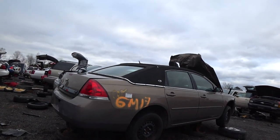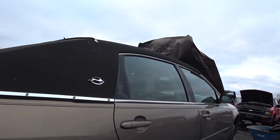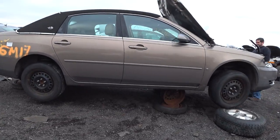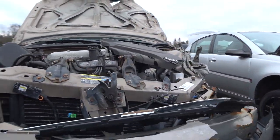They were putting Landau tops on Impalas in 2006. How did I miss this? That just looks wrong. I'm not saying it's not kind of cool, but it's also kind of not cool. So it's just Impala as a ramp. Right?